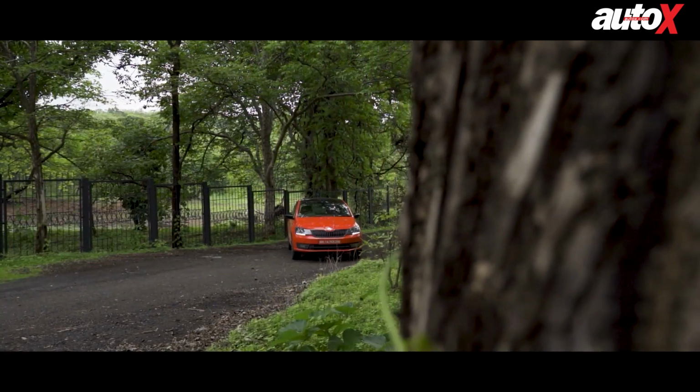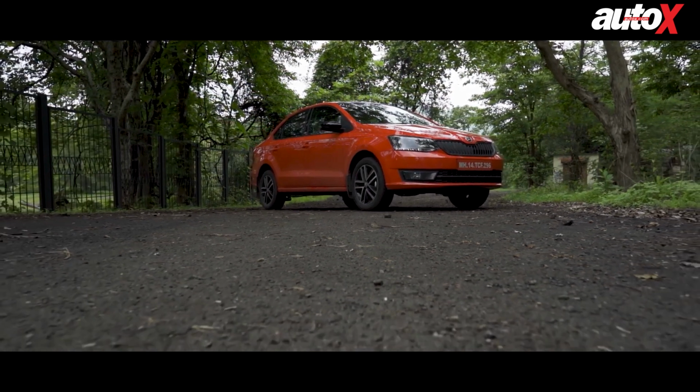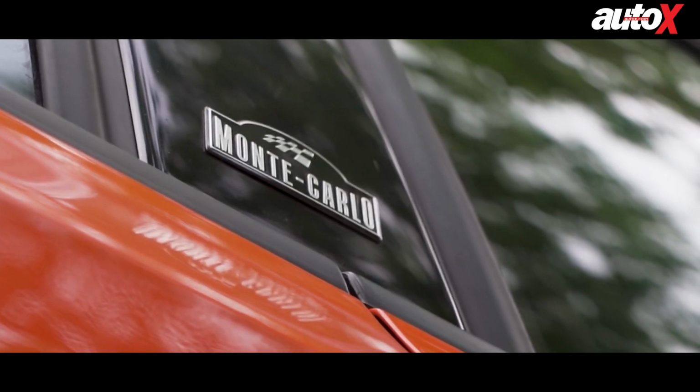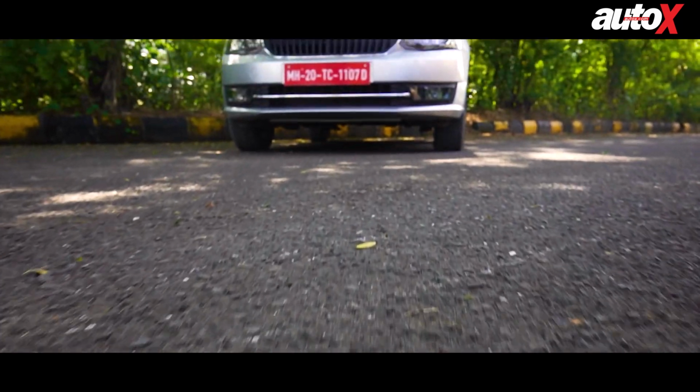We brought you a detailed review of the Rapid TSI a few months back, but that was the one with the manual transmission option and it was also the top-end Monte Carlo variant. What we have with us today is the Style trim that sits a notch below.